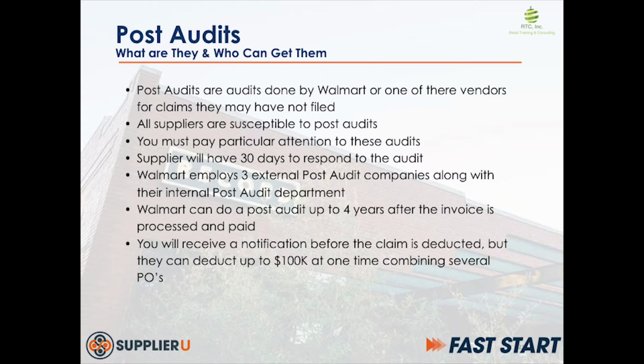Post audits are that Walmart has 4 companies, 3 outside companies and 1 internal company that can actually come back up to 4 years now and say, hey, we didn't get paid for this, we're going to take a deduction. And they can take up to $100,000 in one deduction. So they can combine deductions up to $100,000, take that deduction, and they'll notify you that they're going to take it. But before you can even fight it, they can take $100,000.